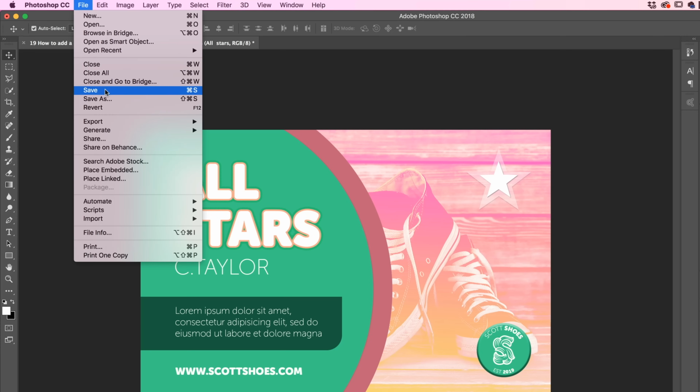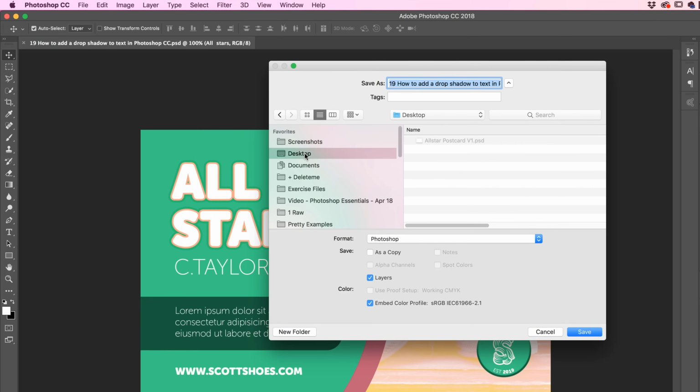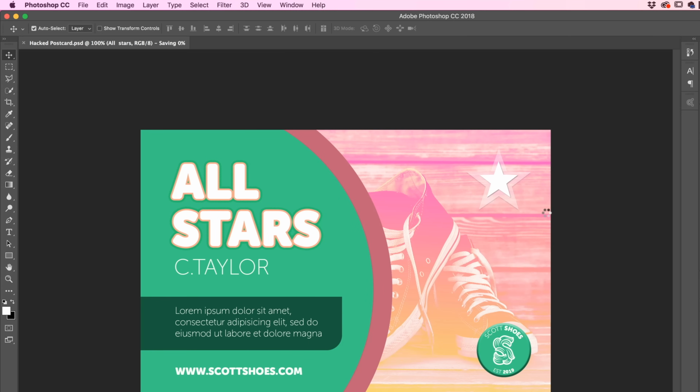So let's save your document, and then let's save a backup. So let's go to save as. So we're gonna keep that one original with all the layers so I can do adjustments. Now I'm gonna go onto my desktop. I'm gonna call this one hacked postcard. It's not hacked, it's just, we're doing it the bad way. Let's click OK.